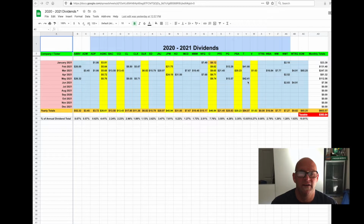So if we look at some of those totals, just 2 quarters in, I've already got over $52 from AbbVie, and my other big one, of course, was AT&T. 2 dividends, 2 quarters, and I'm already at $84 for that. You guys, the beauty of dividends when you reinvest them is that each time your dividend grows. So every quarter when you get a new one, you actually get more.